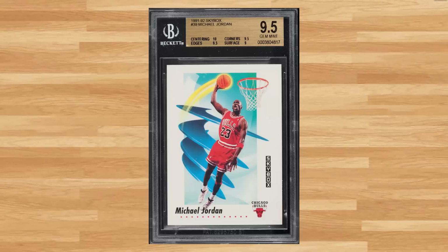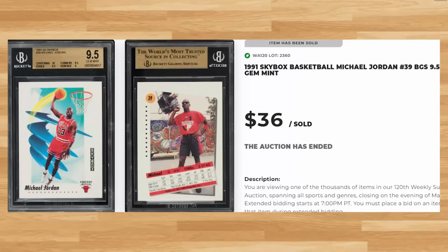For another classic Jordan, we get this 1991 Skybox Michael Jordan with card number 39. This was a BGS 9.5, and it sold for $36.